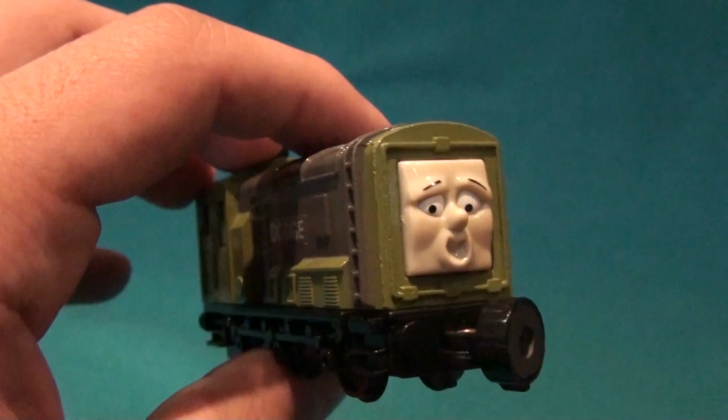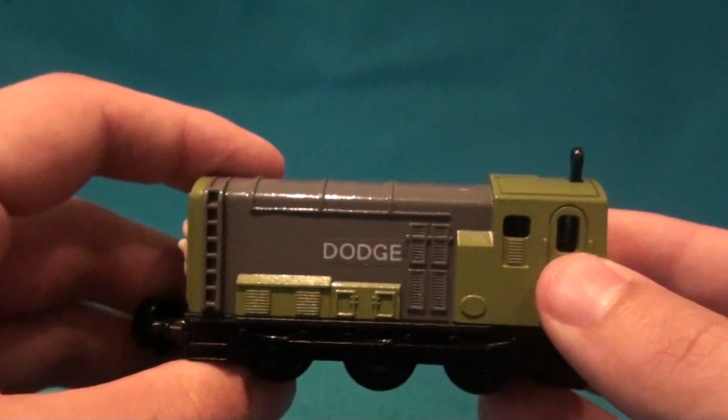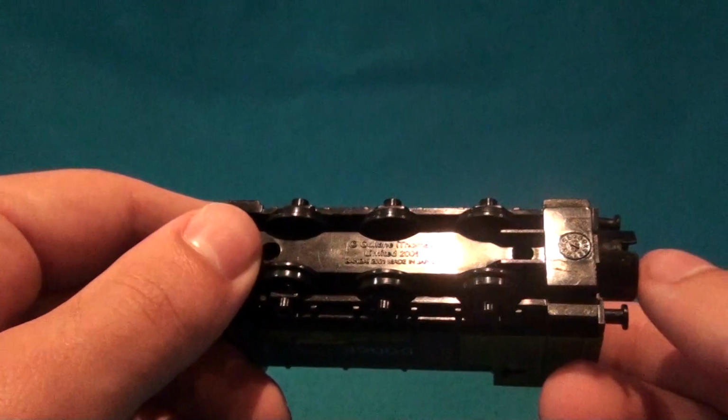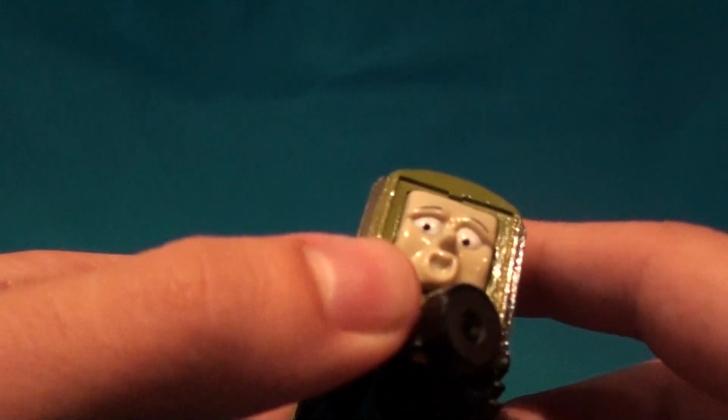His face is a bit faded, so as you can see, he looks a bit yellow, like he has jaundice or something. And yeah, what else could you expect from a Bandai TEX? It's absolutely perfect. And we'll just put Dodge to the side. Now we're going to get into the big guns, and I don't have a lot of time left, so we're going to quickly do Diesel 10.